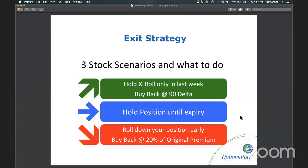Lastly, you might buy that stock at 170, sell that 185 call, and the stock plummets down to 160, 150. This is the only time where it makes sense to roll your covered call early, meaning buy back that 185 call. If you sold it for $3, you'll probably be able to buy it back for a fraction of that. And the rule of thumb is that as long as you can buy back your call at 20% of the original premium that you sold it for, that's a good time to buy back that call and sell another one. So if you sold that call for $3 and you can buy it back at 60 cents or less, you want to take profit on that short call and sell another one for $3.